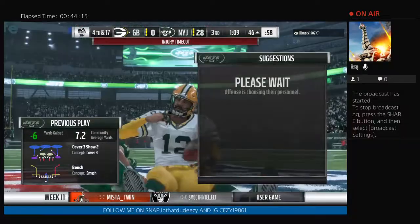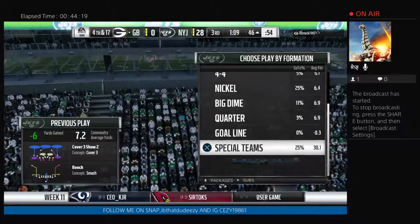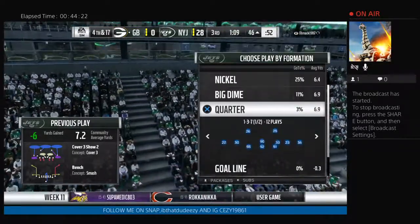Now after the punt on that play, we've got a man down on the field. While the training staff works on him, we'll step aside and be right back.